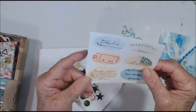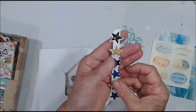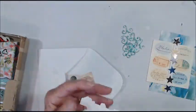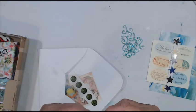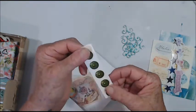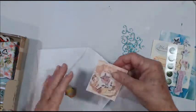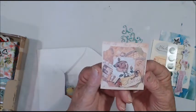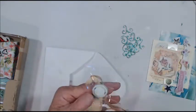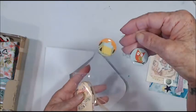Some little bits of ephemera. Awesome. Wonderful day. And these are just lovely. I'm not sure whether these are stickers or, my fingers don't work enough to find out at the moment. But these, yes, these are stickers. Or cutouts, not sure. Sister. That's so cool. There's a little wee sticker buttons. Yeah, very cool.